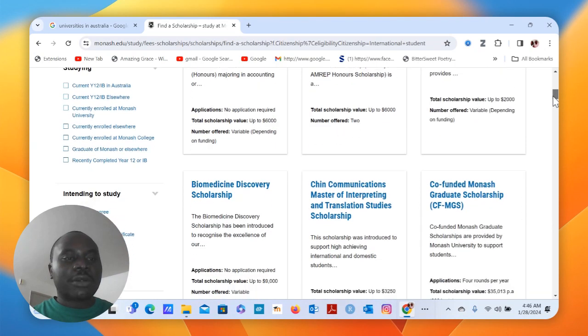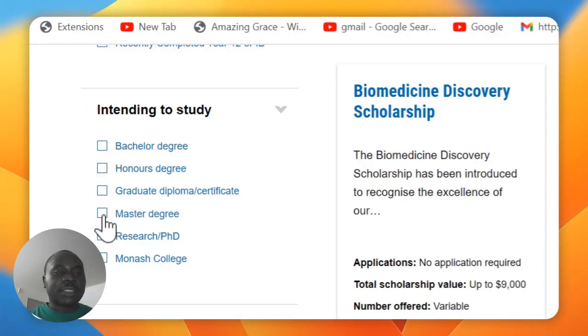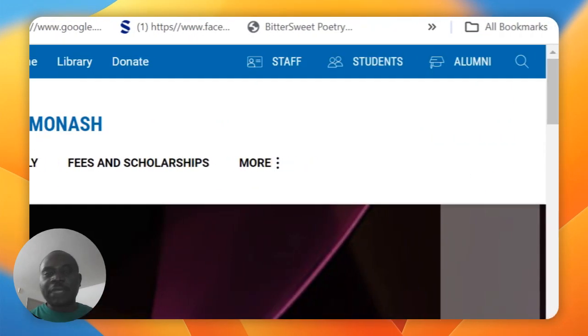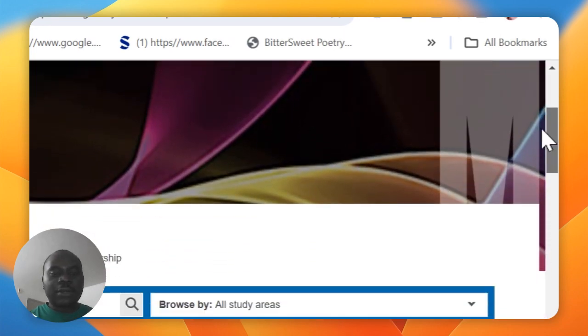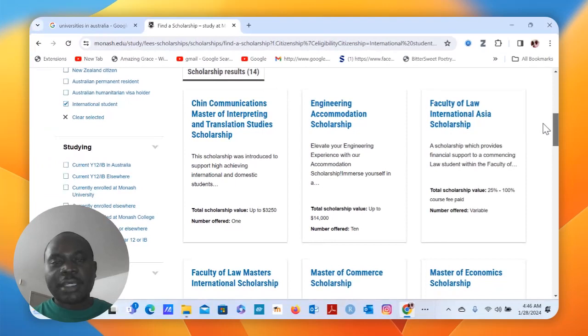And then from there, you can actually click the program that you're interested in. Is it a master's program? So if it's a master's program, then you can see that the scholarship results will reduce to 14. And there are different types of scholarships here.